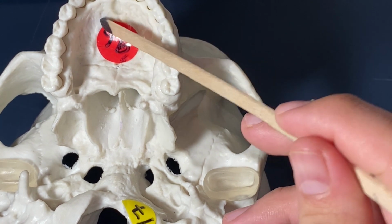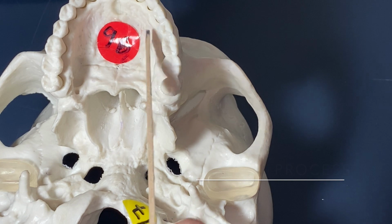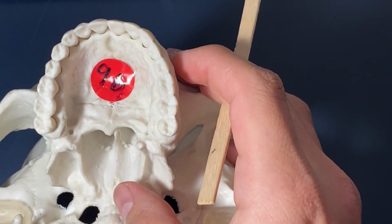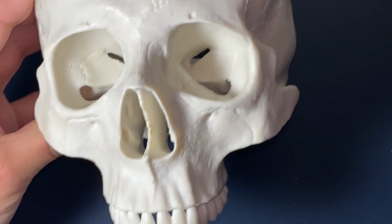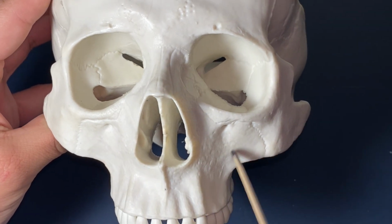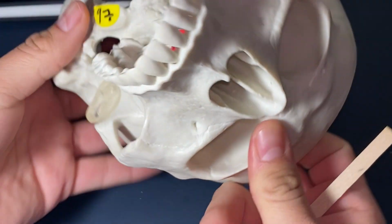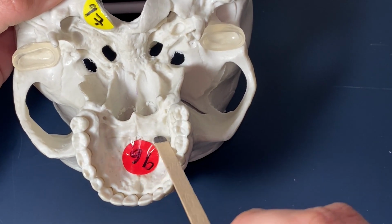All right. So 96, if your professor is asking you to name all of this landmark, we call that the palatine process of the maxilla. If she asks you for the bone, then it's just the maxilla. The maxilla makes roughly 2/3 of the face. So all of this big chunk, that's the maxilla. And it actually comes down and it goes posterior. It goes deep into your mouth. So what you're looking at here, that's an extension up to here. That's an extension of that maxilla.